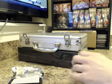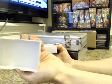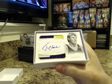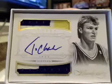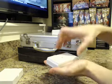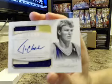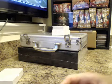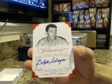All base Kobes. First up, we have Tom Chambers, 2/5, Greats Patch Auto, Utah Jazz, Tom Chambers. It was Tom Chambers, 2/5. Next up is 15/15, Dolph Schayes. It's for the Nationals, 15/15, Dolph Schayes.